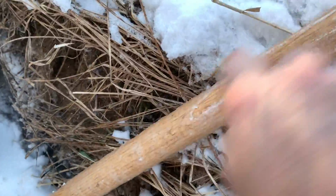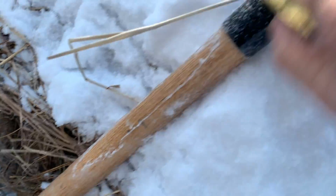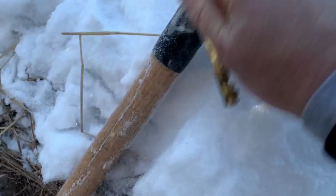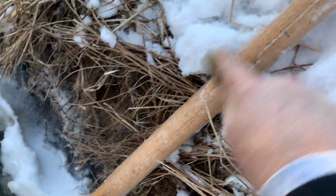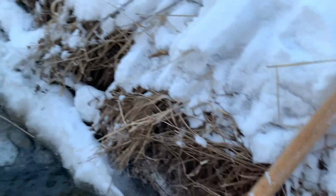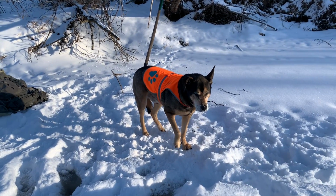Oh yeah, there we go. Look at that, comes right off. I can feel the wood on there. Get some of that scraped off there. Heck yeah, we're in business. Give me about 5 minutes of that, and we'll be back to rolling. He's shivering a little bit, so I'm going to try to make it quick here.